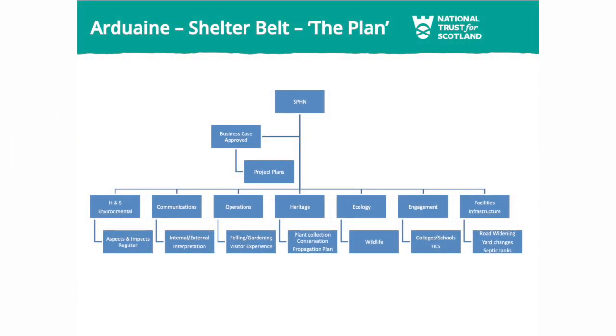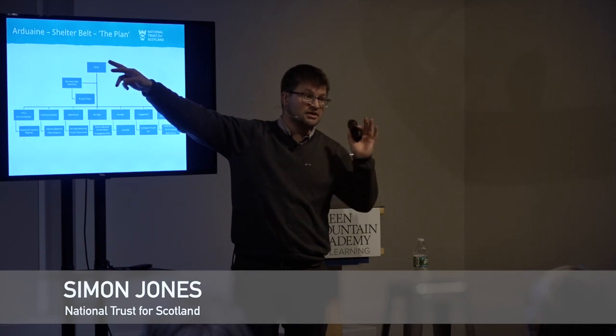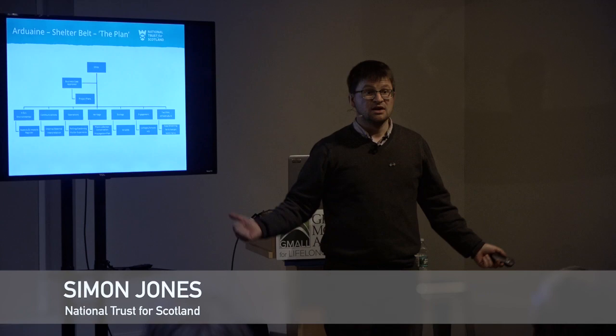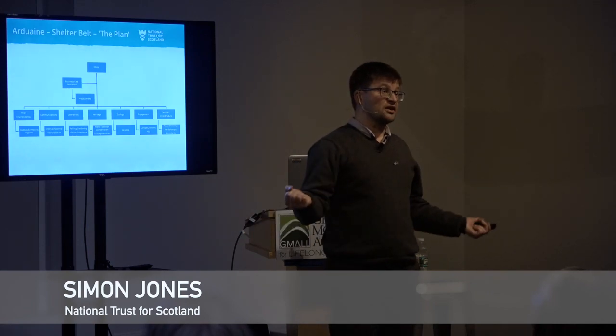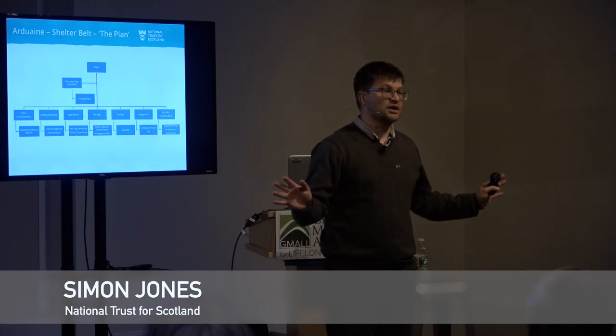So you definitely won't be able to read any of the writing on that. That's a very boring chart. Up the top here we have the statutory plant health notice. So I have to do this. I have no choice whatsoever. It's got to be done. Because if we don't do it, what will happen is the Forestry Commission will just come in with a big harvester and they'll just rip the garden apart in order to get the trees out. And that will be it. There'll be nothing we can do about it.